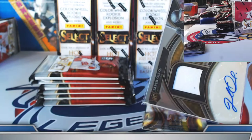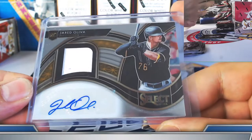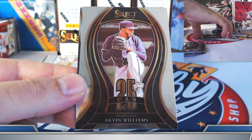All right, Jared Oliva puts the Jared Oliva spot on the board here. Rookie jersey autograph to $299. Congrats, good sir. Or ma'am, not sure who's got that spot. Devin Williams, 25th man insert. Vladdy, base.